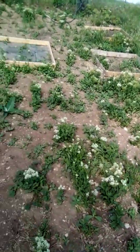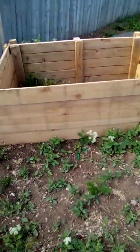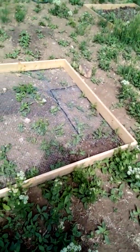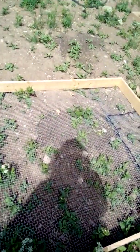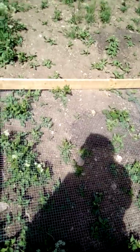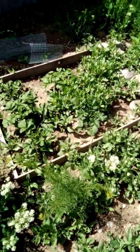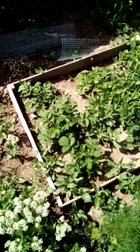So tons of weeds. My new raised bed. I'm so proud of building this. This is a raised bed that needs soil. I'm going to put some cardboard or landscape fabric under it. Oh, guys, I think my potatoes came up while I was gone.